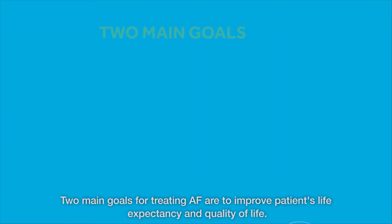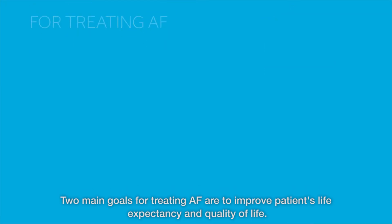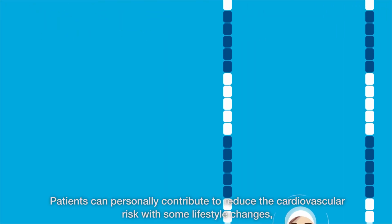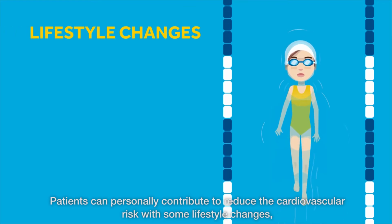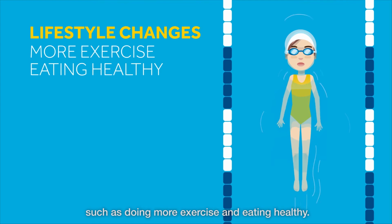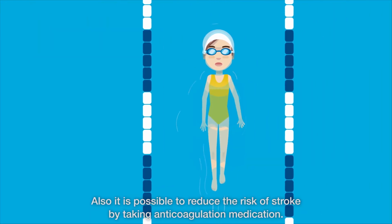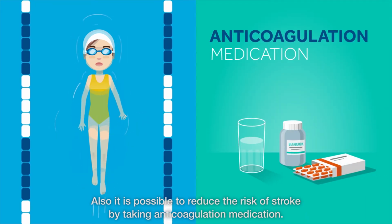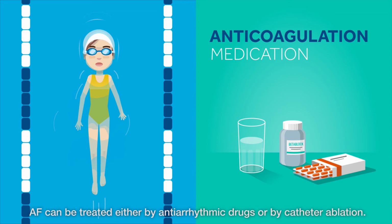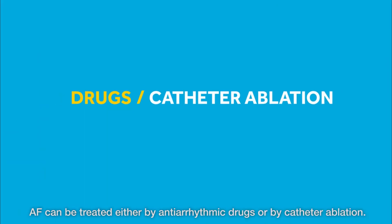2 main goals for treating AF are to improve patients' life expectancy and quality of life. Patients can personally contribute to reduce the cardiovascular risk with some lifestyle changes, such as doing more exercise and eating healthy. Also, it is possible to reduce the risk of stroke by taking anticoagulation medication. AF can be treated either by antiarrhythmic drugs or by catheter ablation.